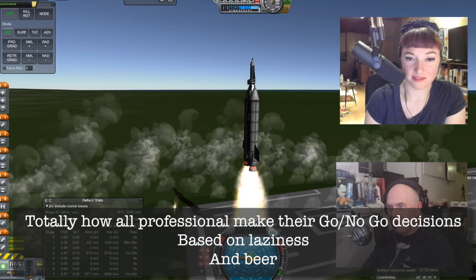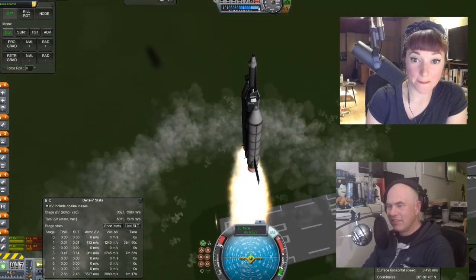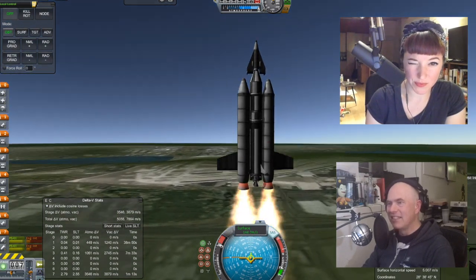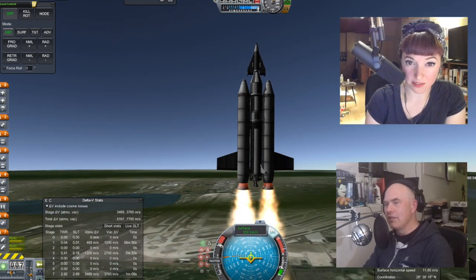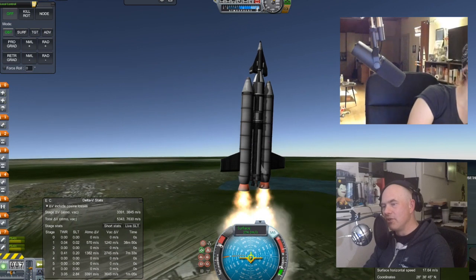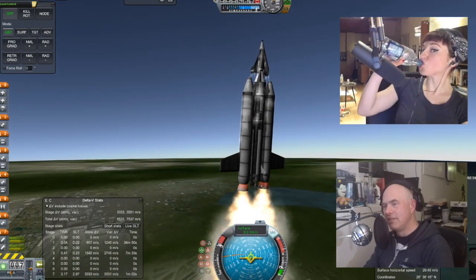Okay, let's just take this to orbit. Let's do it. Woo! Off it goes once again. Yeah, that looks so much better. Adding wings just makes it look more stylish. There's so much to be said for a good pair of wings.